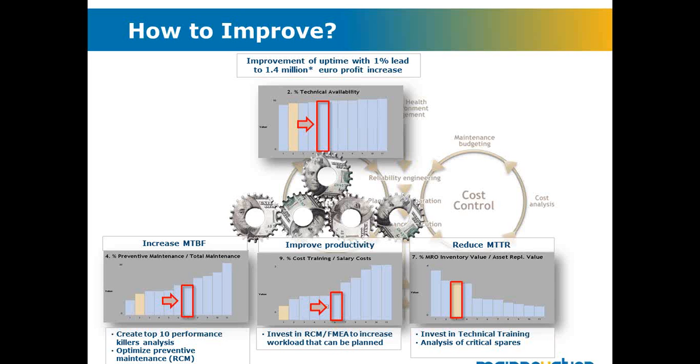Well, in most cases, if you do a top 10 performance killer analysis and use RCM, one of the things is to look critically at your spares and see if you have the right spares for the failures and for your preventive maintenance. So probably we can increase the reliability of our warehouse department at the same time. So now we see how benchmarking really helps the analysis. Our gut feeling in the beginning was preventive maintenance, and now you can also have some facts and figures behind it and really set the main focus of your technical department for the coming years.